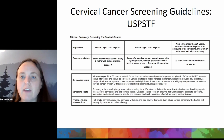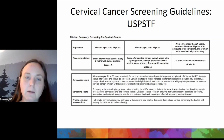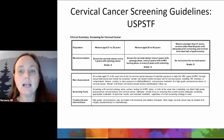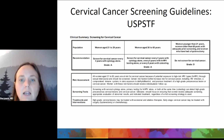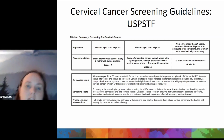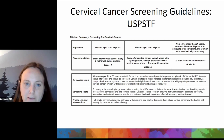So certain risk factors: the patients that this might not be applicable to are people who have an increased risk of cervical cancer. The recommendations are different for somebody who's immunocompromised, either from medication or from HIV infection, those with in utero exposure to DES, and those with previous treatment for a high-grade precancerous lesion of the cervix. And the follow-up for them is recommended a little bit differently.